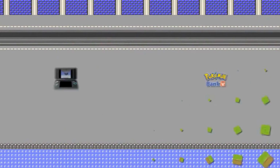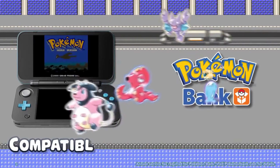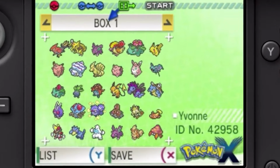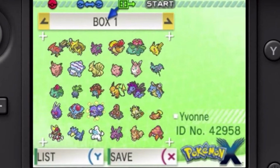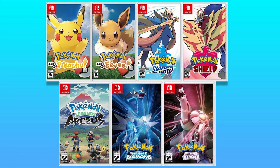The Virtual Console versions do enable you to transfer Pokemon you catch in the games to your bank, and then transfer them to any game from X and Y onwards. Plus, any Pokemon you transfer from the Virtual Console games will have their hidden ability when you transfer them into bank and onto later games. So, if you do get these games now, you have a permanent way of getting hidden ability Pokemon from Red, Blue and Yellow up to your Scarlet and Violet games or any other Switch game that has them in the decks.